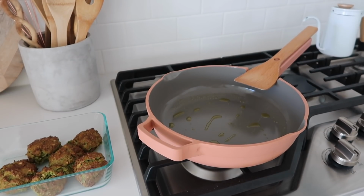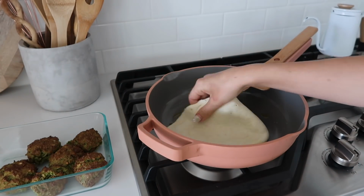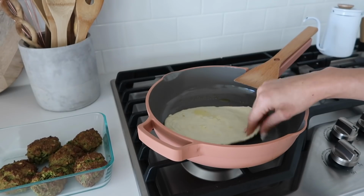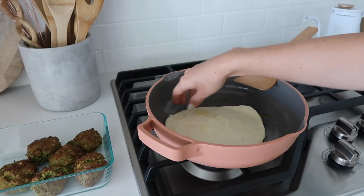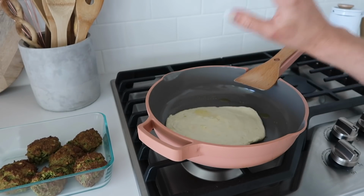Okay, we've got our skillet all ready. So basically I'm just going to add in my naan, which I rolled out, and I'm just going to cook it on medium-low heat and just give it a couple minutes. And once it starts bubbling, I'm gonna flip it over.